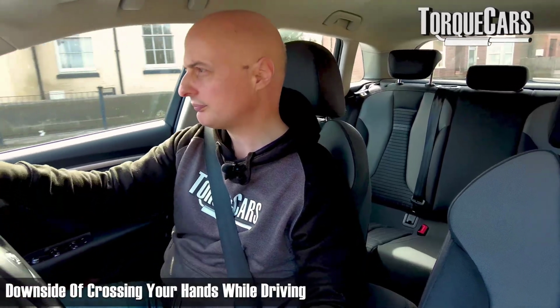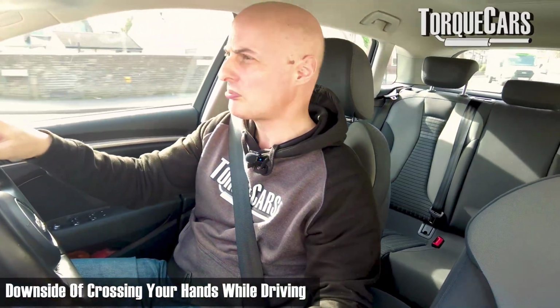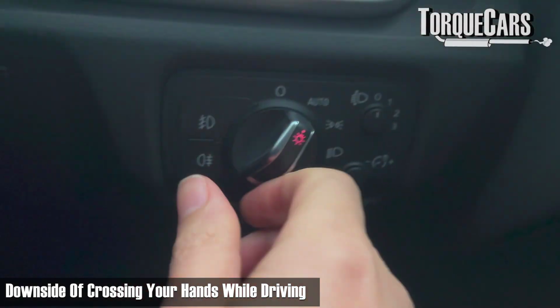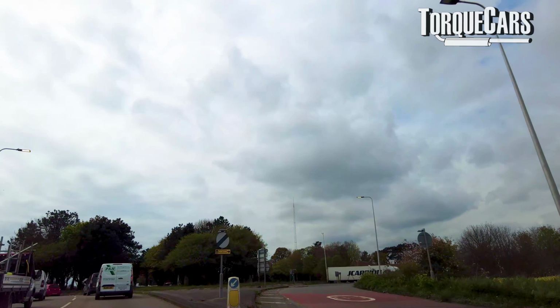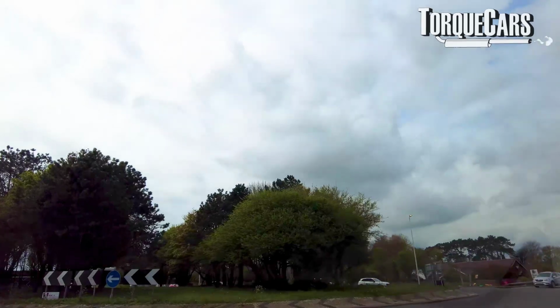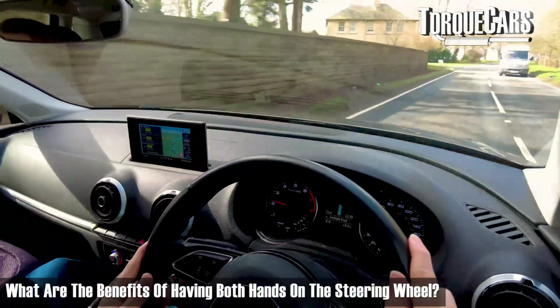So the only downside to keeping your hands in a fixed position and crossing them over as you use the steering wheel around town is that your hands are not located near the indicators and the light controls, which can be a problem if you need to indicate and you're making a turn off, for example, which is typical on your UK roundabouts. So it's probably a more track focused technique than it is driving on the road, but it does have merits and some people do seem to prefer this.